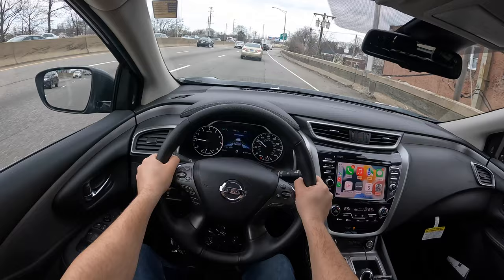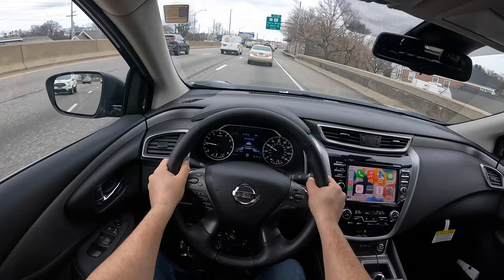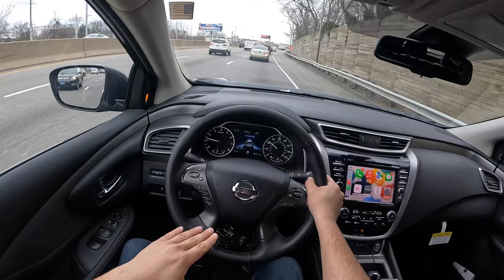Seating position is very good, and seeing out of this SUV is easy, and overall you feel like you're sitting high, and visibility is just perfect in this Murano.